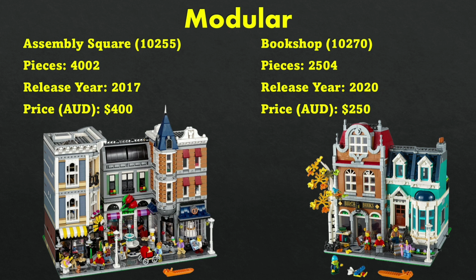This one comes with 4,002 pieces, so a lot of pieces there. It was released in 2017 and has a price of $400. Now, this obviously is a huge building, and it is an essential part to the city. As you can see, you kind of get your three main buildings there with the nice fountain and landscape in the middle. And so anybody who is wanting to have a collection of modular buildings would definitely need this one to kind of center everything else around. So I would say out of this one or the bookshop, that's definitely one that I would pick up first.